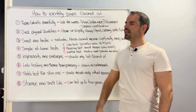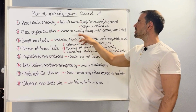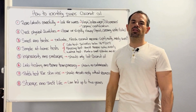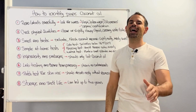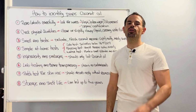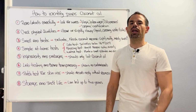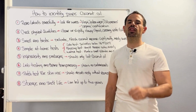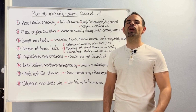Check physical qualities. Pure virgin coconut oil is usually clear or slightly cloudy when liquid, and creamy and white when solid. If you see yellow, brown, or gray colors, that's a red flag. The texture should be smooth like butter at room temperature, no lumps or grittiness. When warm in your hand, pure coconut oil melts quickly and evenly. If it melts slowly or unevenly, it might be mixed with other oils.